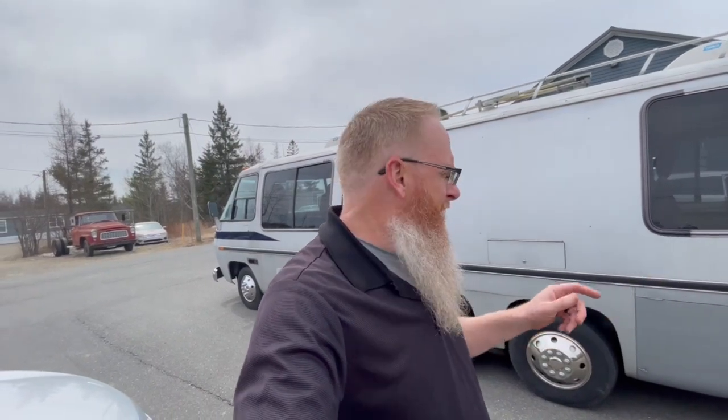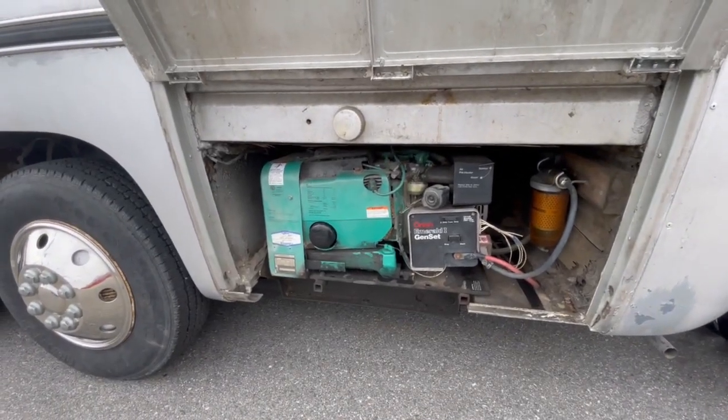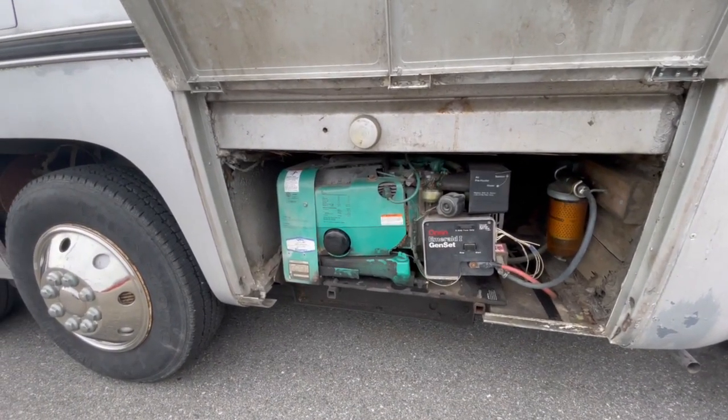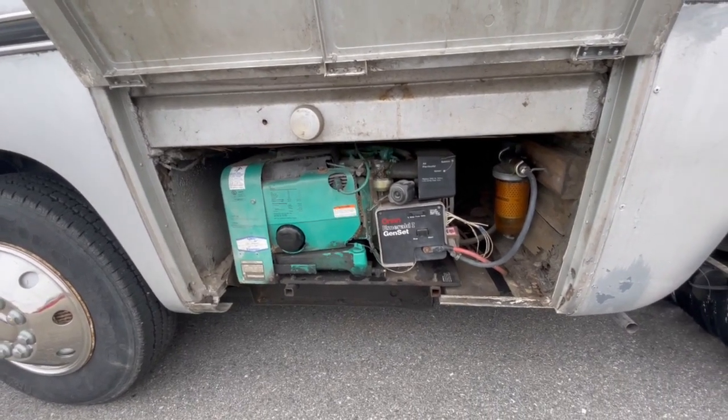But it had all the creature comforts that you could ever ask for in a motorhome. It had air conditioning. It had a shower. It had a bathroom. It had lots of sleeping area. On the outside here, we've also got a generator. As we prop this open, you'll see we've got an Onan generator here. This thing works. It'll start right up, and it's been fully serviced, and everything works.